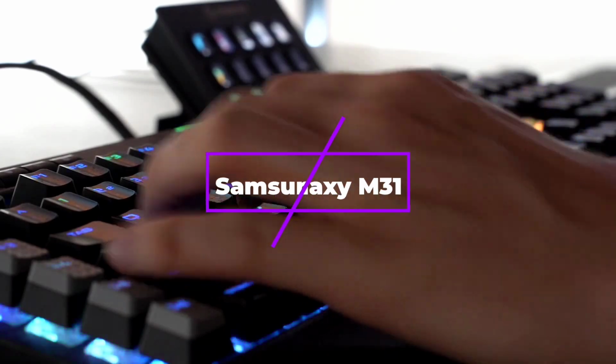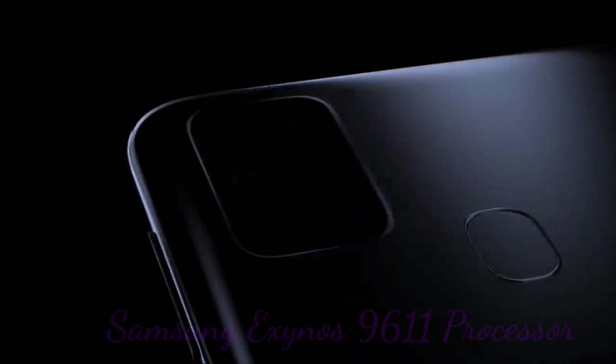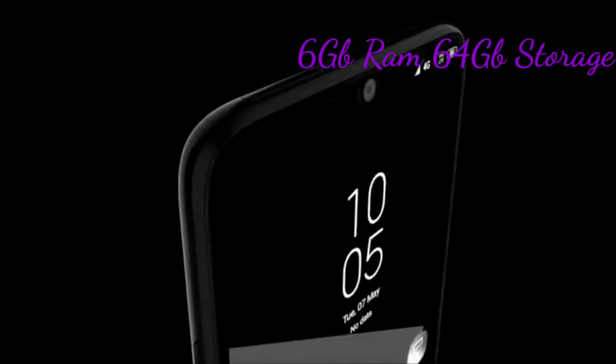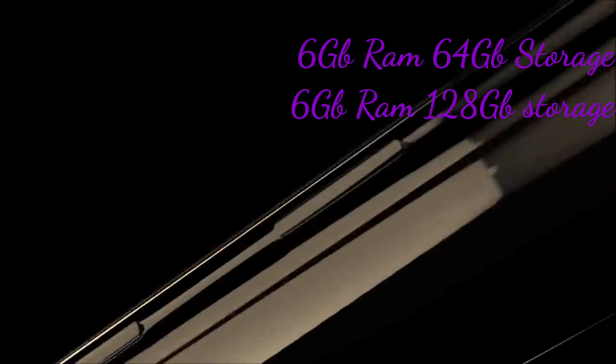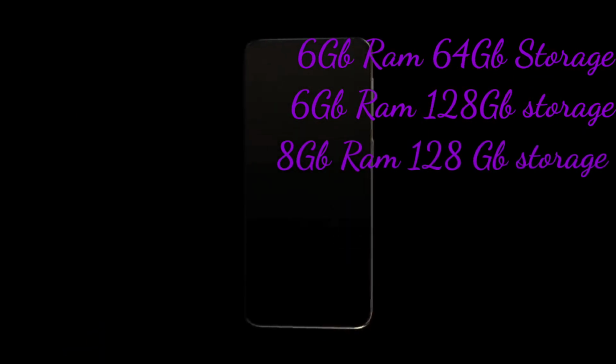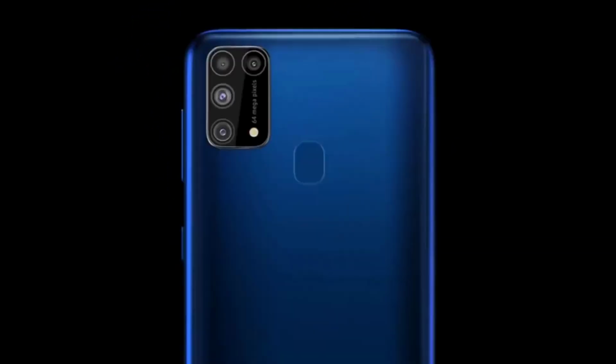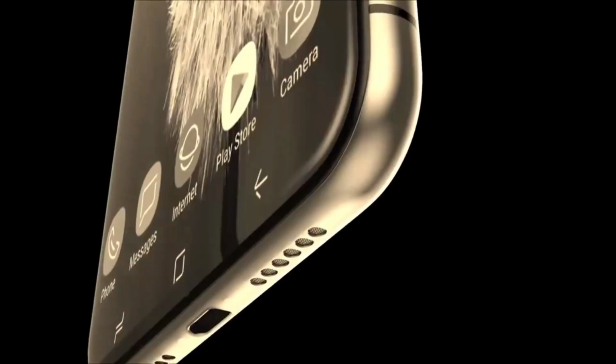The next phone on the list is the Samsung Galaxy M31. With stunning looks, it has some cool features. It runs on Samsung Exynos 9611 SoC processor. You get 3 variants to choose from with 6GB RAM, 64GB storage, 6GB RAM, 128GB storage and the top variant with 8GB RAM and 128GB storage. The storage can be extended through microSD card.